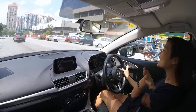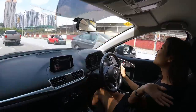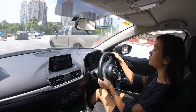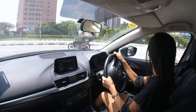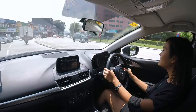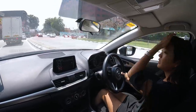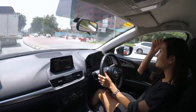So nice to drive a Mazda. I don't see why there aren't many more of this on the road. So nice. Excuse me, you're slow. Move. Thank you. We're doing a U-turn, illegal U-turn. Normal, we're in Malaysia. Always have to be on the lookout for these kinds of things. Even when your light is green, doesn't mean that you have the right of way, you know. Oh, welcome to Malaysia, guys, welcome to Malaysia.